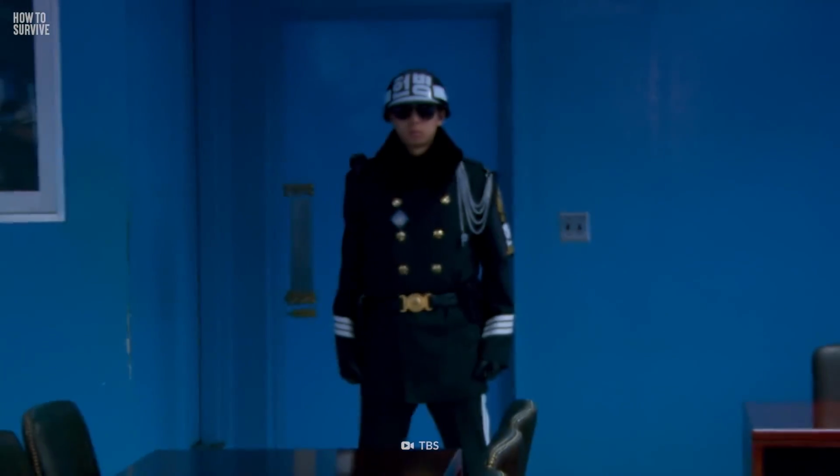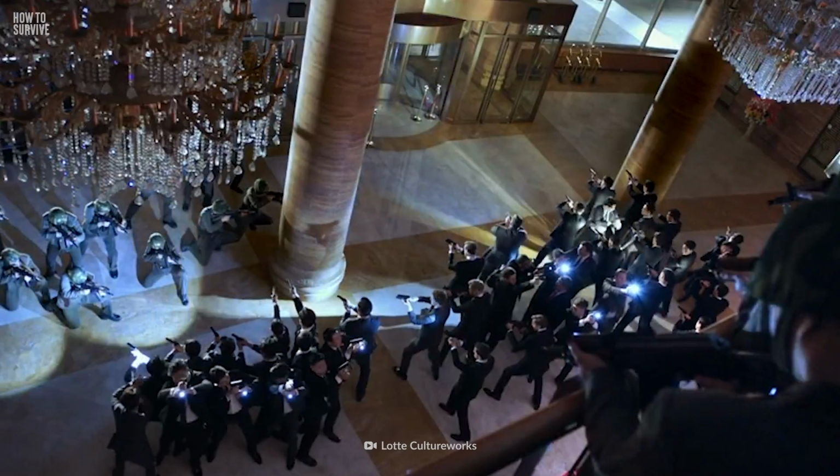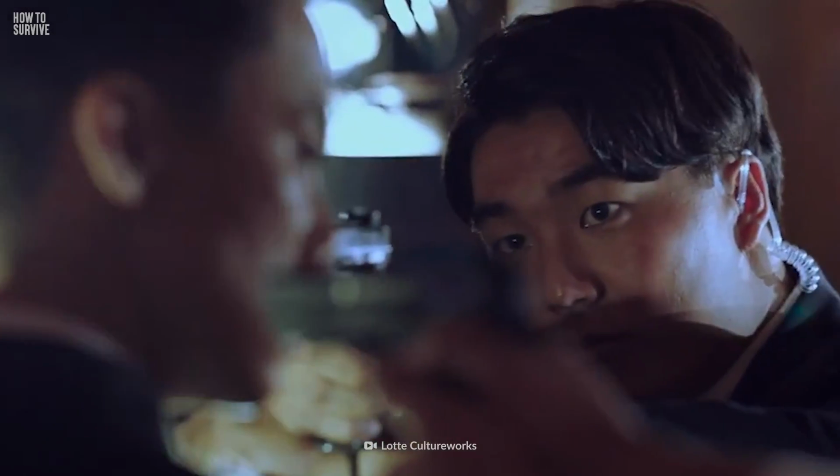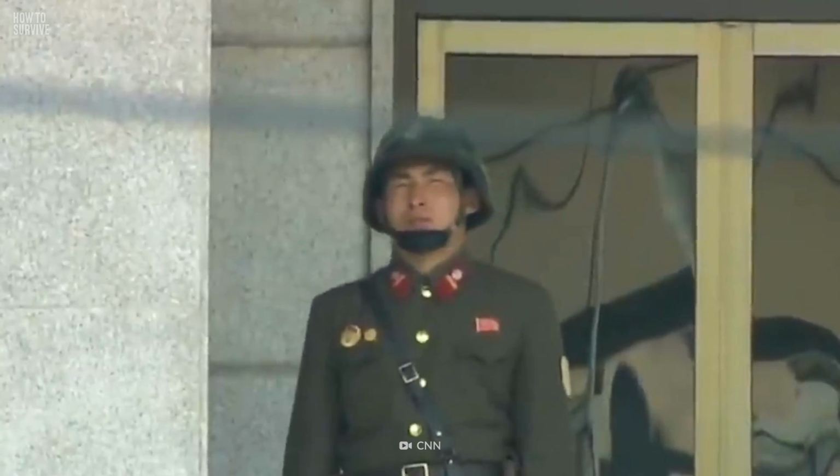Do you see that door behind you? Don't even think about it. If you cross, you'll be alone and in North Korea, and no one is responsible for your safety there.